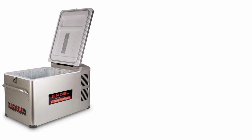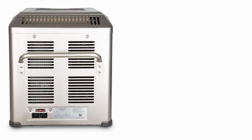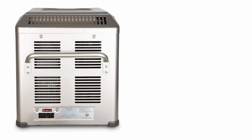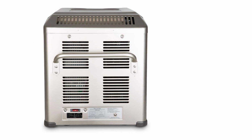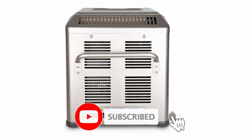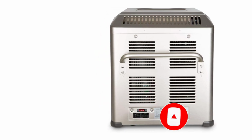All these energy savings do have a little bit of a cost, as this model takes just about the longest to cool completely and has nearly the highest minimum temperature of any compressor cooler we tested. We also found it to be rather loud compared to many other coolers, making a very obvious noise and awkward silence as it turns on and off throughout the night.